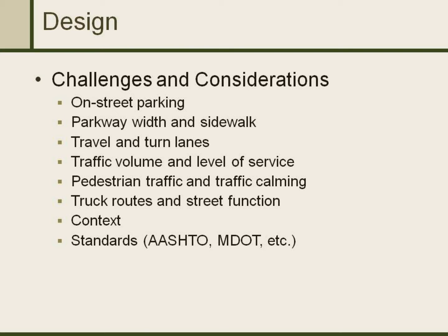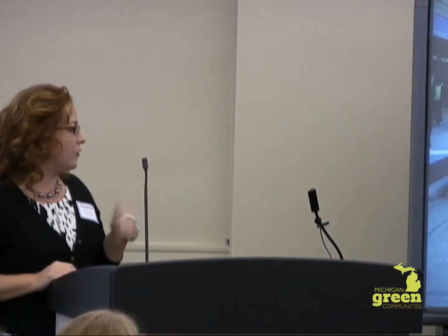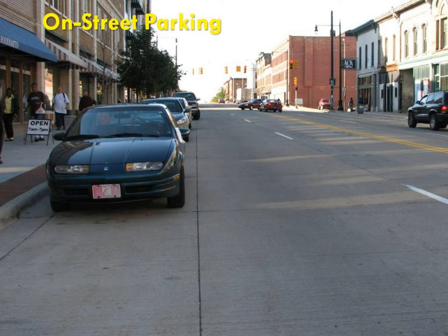So the two big challenges with talking about complete streets are design and policy. And for design, of course, on-street parking. You know, are you going to take off on-street parking to be able to provide bike lanes? How much street right-of-way do you have? Typical right-of-way in Grand Rapids is 66 feet. So to be able to do travel lanes, on-street parking, bike lane, sidewalk, and parkway, you need about 77 feet. So we're about 11 feet shy.